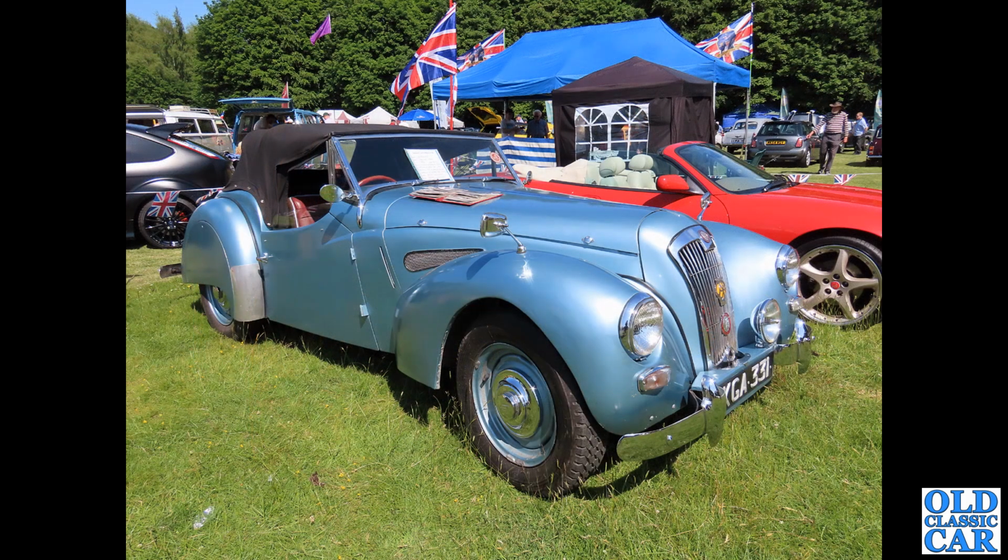Now here's one you may not have seen before. This is a very rare, circa 1952 Leaf Francis 14 horsepower Sports. Yeah, very unusual car. This would have been a contemporary, I suppose, of the Jaguar XKs. 2.5 litre engine under that bonnet.